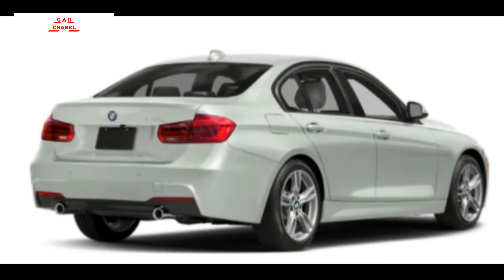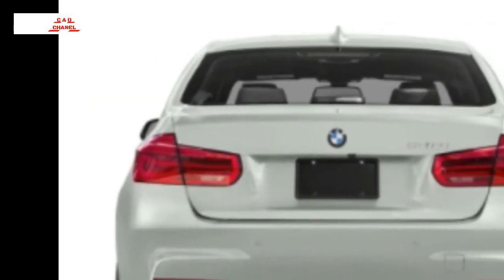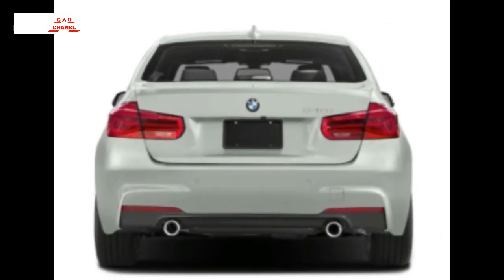The base 320i is a 4-cylinder turbo making 180 horsepower. It accelerates from 0 to 60 in 7.1 seconds. It feels relatively weak. The 330e iPerformance plug-in hybrid makes 248 combined horsepower from a 7.6 kWh lithium-ion battery and Turbo 4 engine. The ride in any 3 Series is smooth.